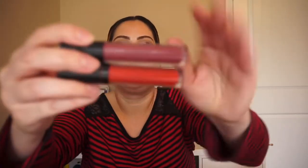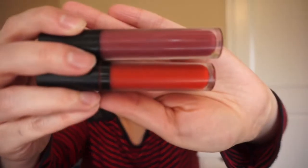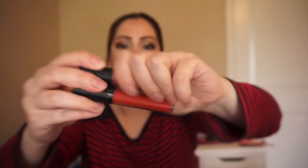I have two liquid matte lipsticks from Bare Minerals in the full sizes. One is in Swank and the other is Fire. That is what those look like. I do love their formula. They're really, really good, very long lasting. I'm so excited that I'm almost getting all of this stuff filmed for you guys, because then we can show you how I store everything.